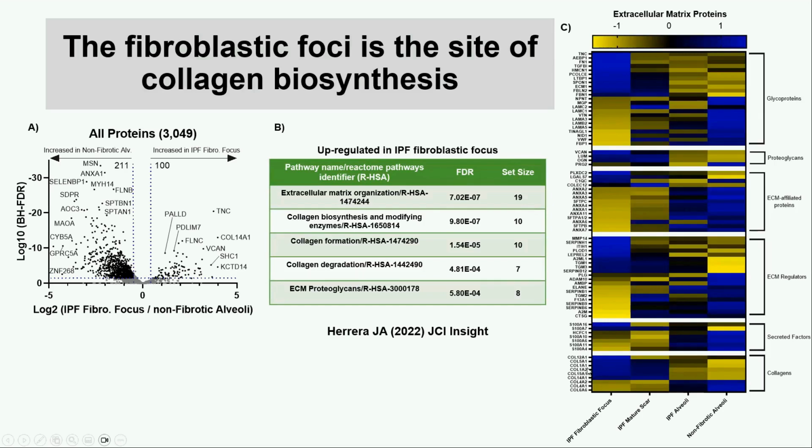Other collagens that are associated with fibrosis, like collagen 1 and collagen 12, are increased in the fibroblastic foci and decreased in the non-fibrotic alveoli. So we're really understanding the composition of the fibroblastic foci as well, which will be important if we're going to build 3D models. And then everything else follows suit. So it's a very powerful technology to define different regional areas of the fibrotic lung. And if you want more information, you can go to my paper published in 2022.